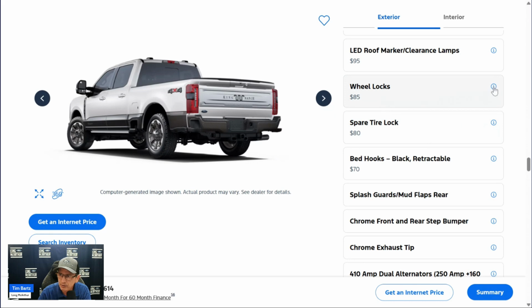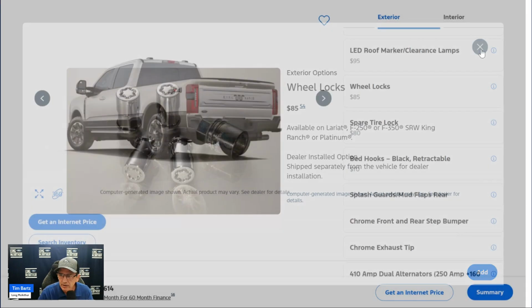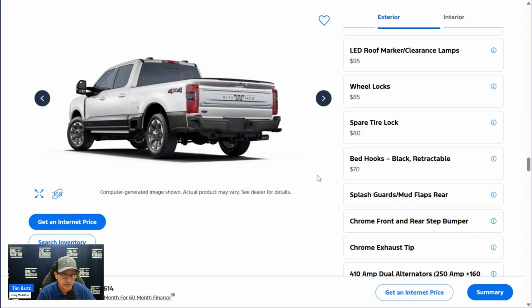Wheel locks. So if you want that, so you can see that, it'll change out. The dealer will do that. $85. That's available with your 20-inch wheels, which all your King Ranchers come with 20-inch wheels. So there you go. All right, that's all that. So that is all the equipment I want to cover. Again, we'll do accessories in a separate video on a Super Duty Saturday video, but hopefully this did help you out, give you some information.